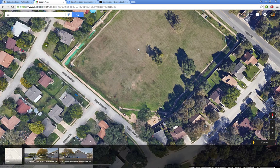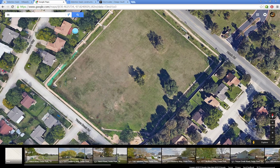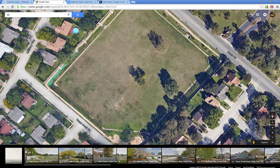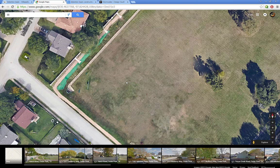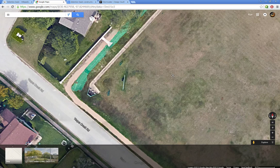This is the largest one I found so far. This entire square here is one, and I gather that's not uncommon, that a lot of parks are actually a detention basin, and for the times when they're dry, people use it as a park. Otherwise, when it storms, it'll flood and help take care of some of the water.